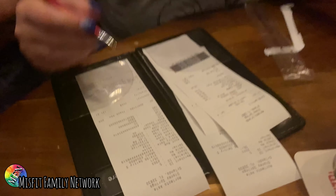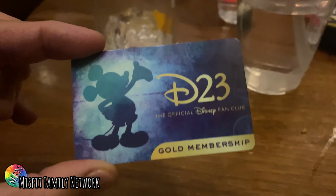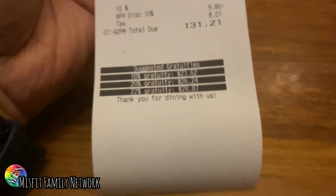Yeah. Alright, the aftermath. They just took our picking dish away. It was pretty much empty. $10 discount? Yeah. That's awesome. The D23 card is already working. Alright, the gratuity is right there. Let's go. That was a good dinner. Till next time. That's awesome. Look at that. Let's go. Well, next time we go to the bar. Yeah. Wow. Bye-bye.